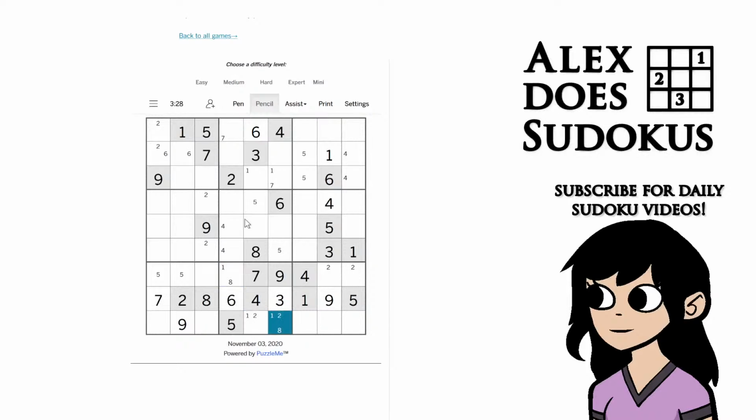I might as well pencil mark them in because it's a triple. So, what else can I do? Any other weak areas I can attack? I've got a quadruple on this column. 1, 2, 5 and 9. So I've got 5 and 9 there. Have I got 1 or 2? No, I haven't. But that does mean this is a 1 or 2, right? Because it sees 5 and 9.